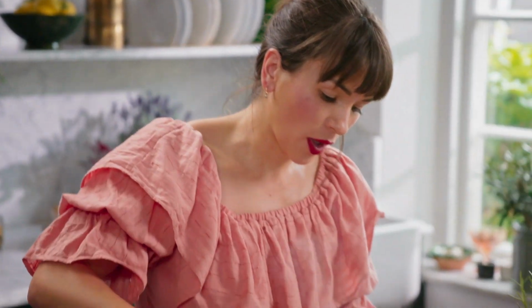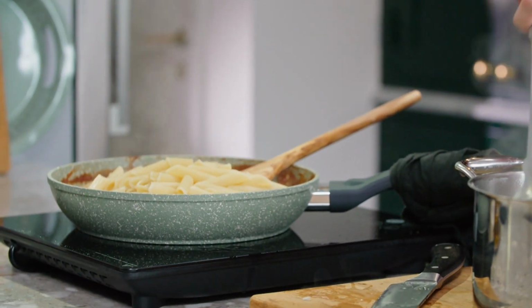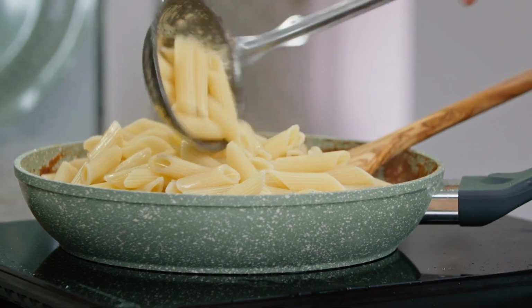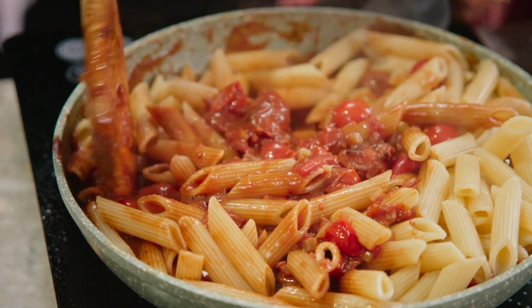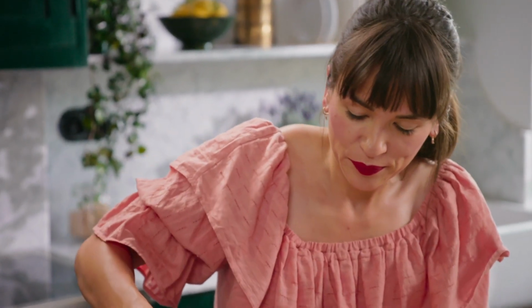Now, what I like to do with my pasta is actually use a slotted spoon instead of pouring all the water away, because that salty water is actually going to help with my sauce. Look how that sauce coats the pasta. It's so shiny and glossy. It's beautiful.